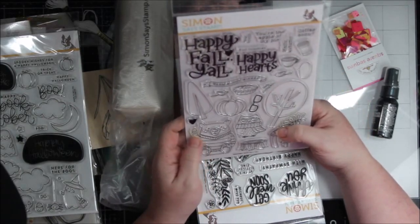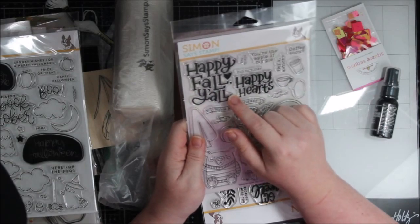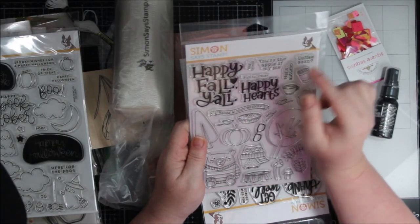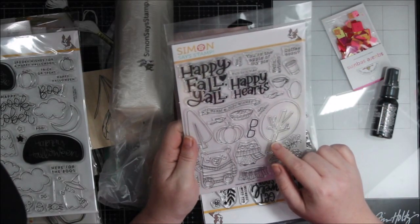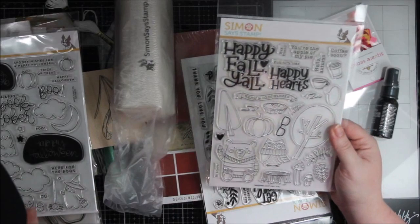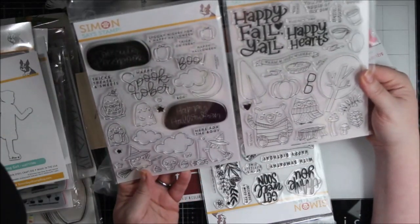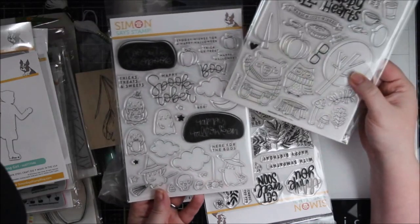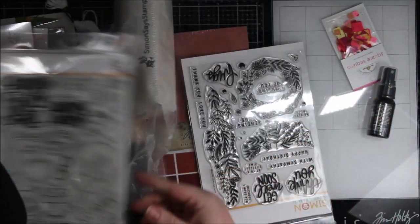The other one that was in my box was the, what are you called? Happy Fall, y'all. And it has some really cute scene building stuff in it too. The trees, the birds, the stump, mushrooms, that kind of stuff that can be used year round as well. You don't have to pair it up with the Happy Fall, y'all. But look, the two together, you can make a really cute scene. I think that those were perfectly together, so I was very excited to get those.